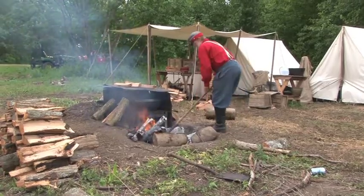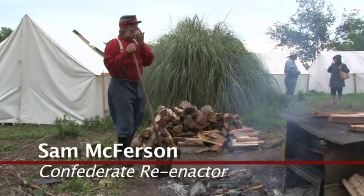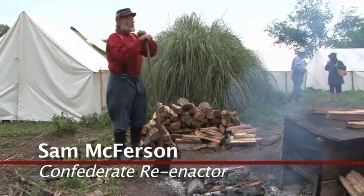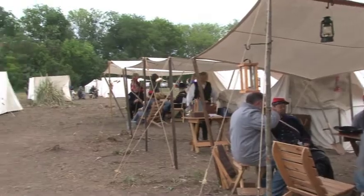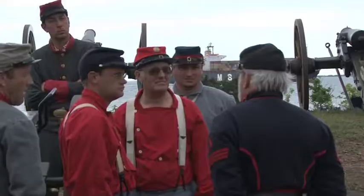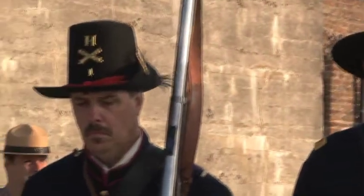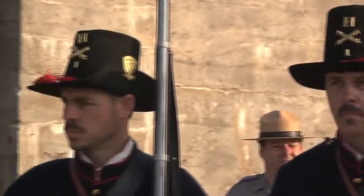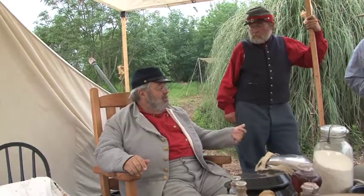Sam McPherson has been living in this little tent for a week. I enjoy cooking for our group. I enjoy learning more from other people that know more about it than I know. Together they formed their own community, with each reenactor portraying a different person from history. We researched these men and their lives, and we actually had an officer's reception, and we were able to carry on an 1860s conversation. Mike Short has been reenacting for over 20 years.